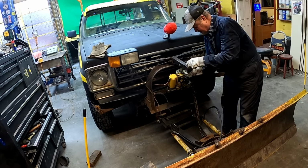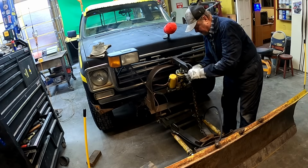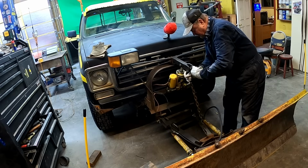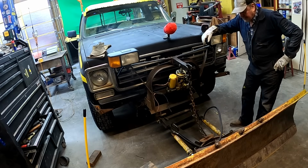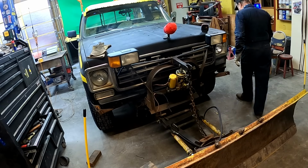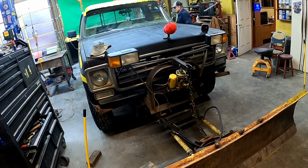It's certainly not as far back as it should be, but it's better than it was. Okay, that's all welded up. Oh, I just need to find my pin. Let me pick this thing up off the floor and see if it's underneath it somewhere.